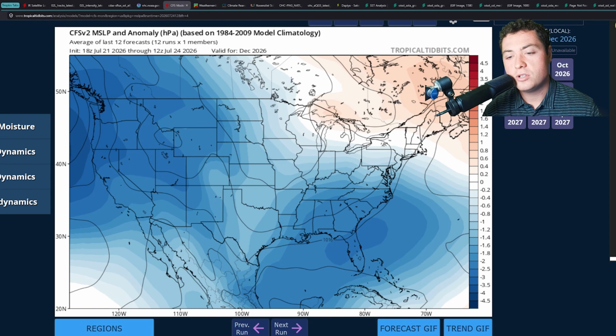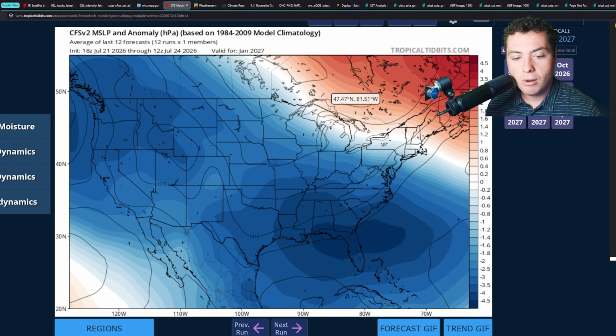And what that will ultimately do is shift further to the south, maybe putting areas like Washington, D.C., Baltimore, Philadelphia, New York, and Boston, the 5 big cities in that part of the United States, and further into the snow territory than what we've seen with the climatological mean. And January absolutely reinforces that, with the exception of what we're seeing maybe in New England over here.